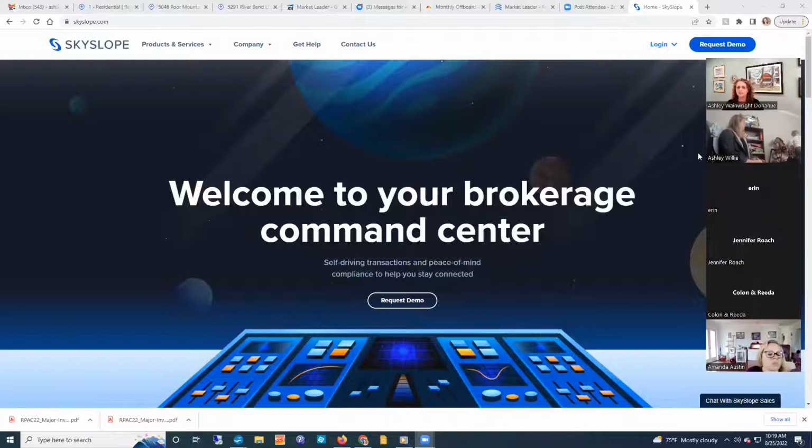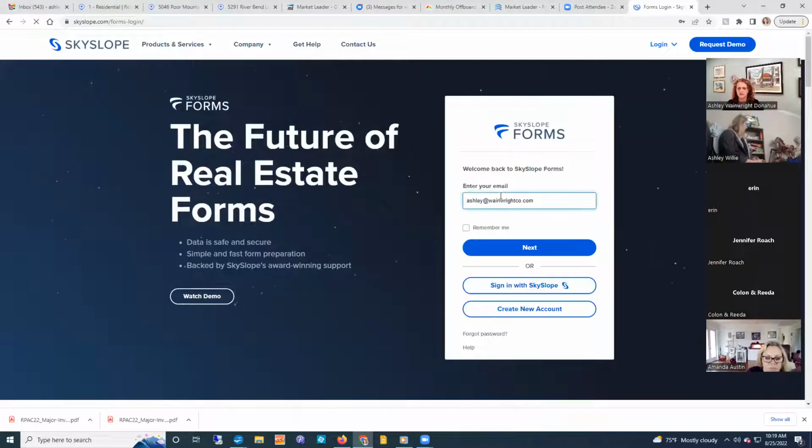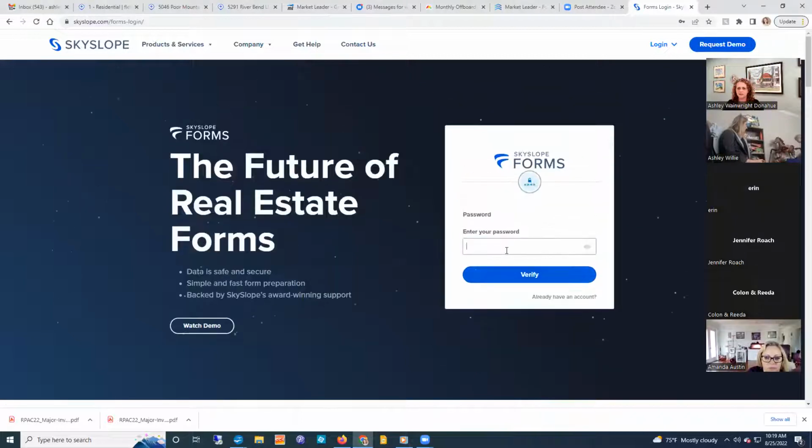So I've already registered with SkySlope, so I'm going to go to the login button for forms, and I'm going to log in. Here we go.